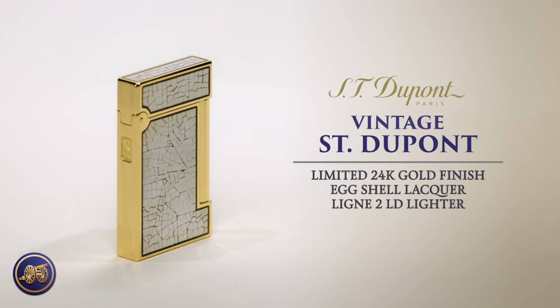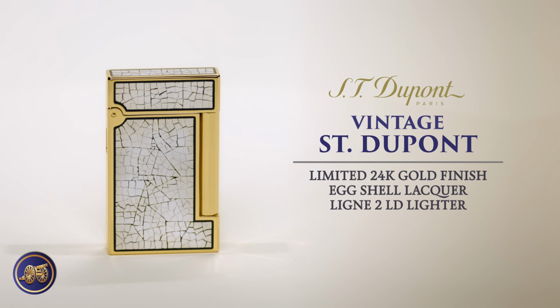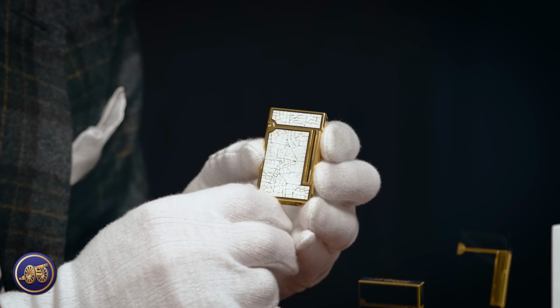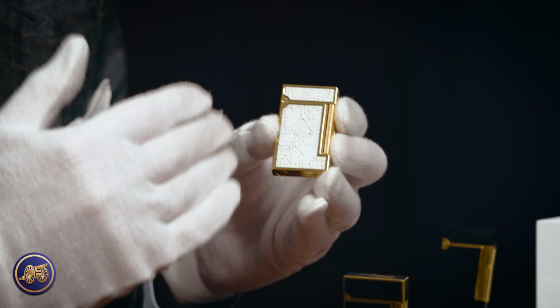Up next, we have what could be possibly one of the most rare Tissot-Dupont lighters in existence, certainly one with the most difficult lacquering techniques employed to achieve its stunning design. This is a vintage 1980s Tissot-Dupont limited edition 24-karat gold finish eggshell lacquered Line 2. This lighter is an absolutely remarkable example of the incredible lacquering techniques coming out of Tissot-Dupont in the 1980s. It features a 24-karat gold finish and eggshell lacquer and is a rare example from the factory of the eggshell series.